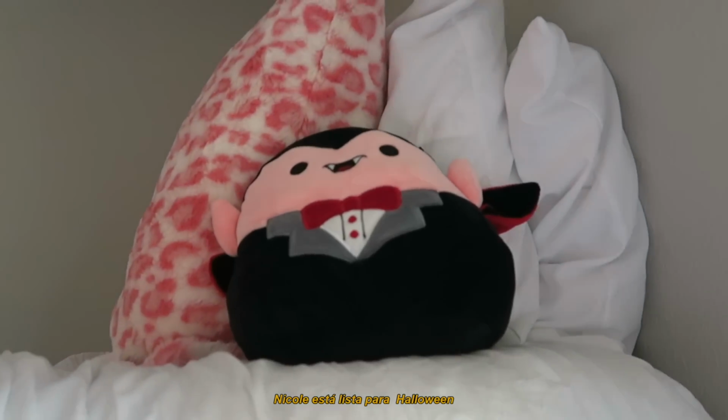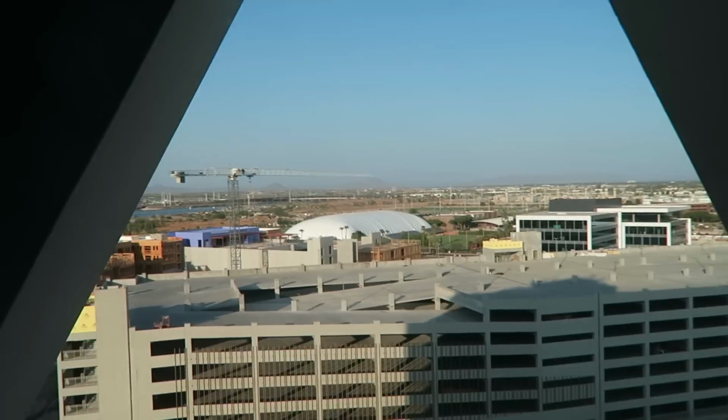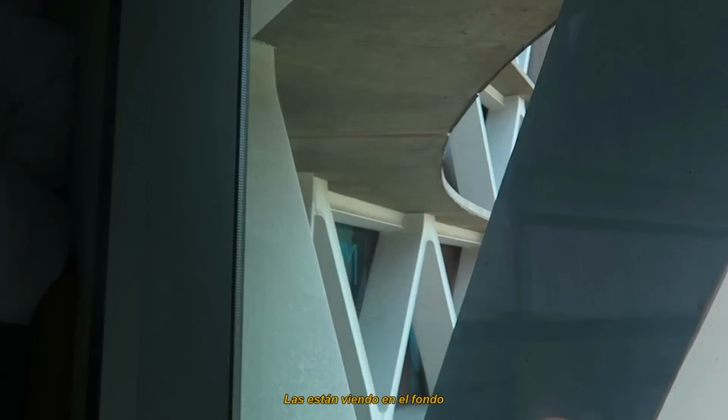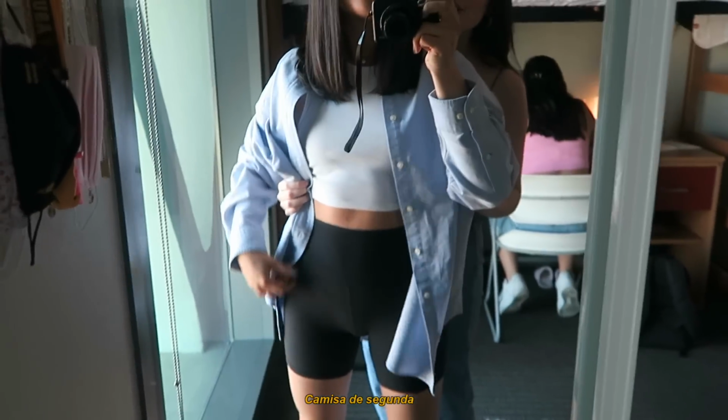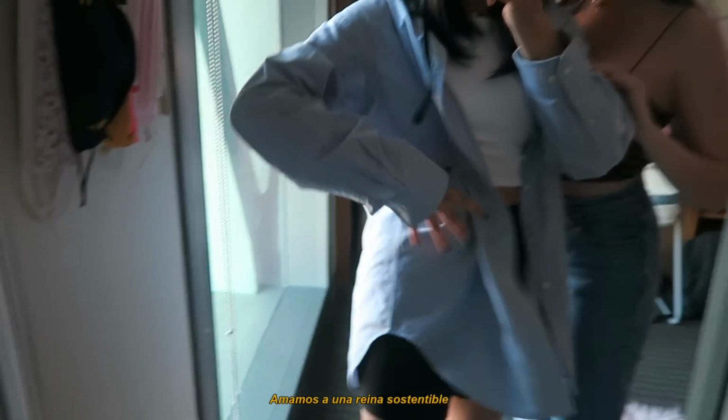Then let's show Nicole's side of the room. So we have Olivia there doing her Zoom. Nicole is ready for Halloween. Exactly. And then the best part, the view. Ta-da! Literally just watching you guys in the background, like I turned off my video. Okay, good. And then this is us, guys. We love Paola. Look at this thrifted shirt. I know, we love a sustainable queen.